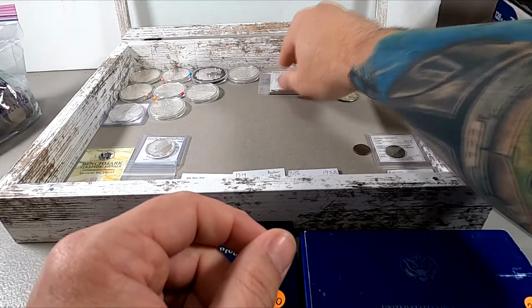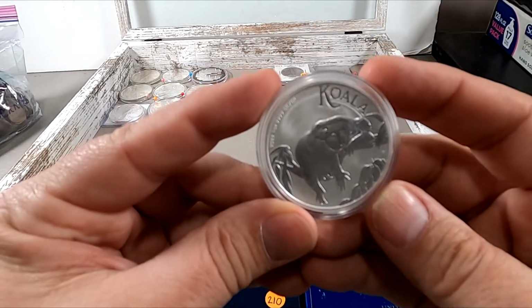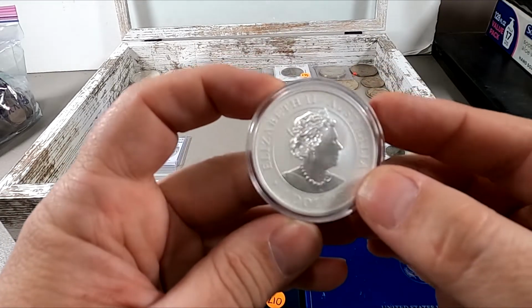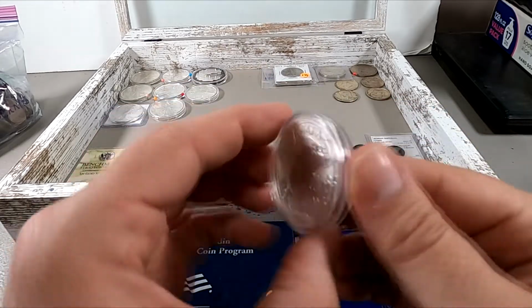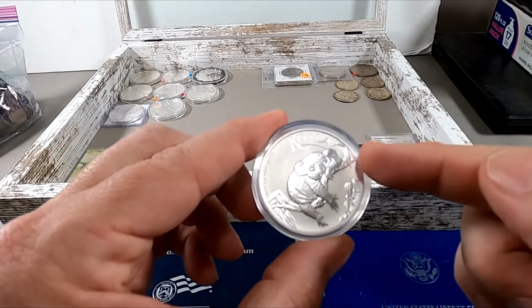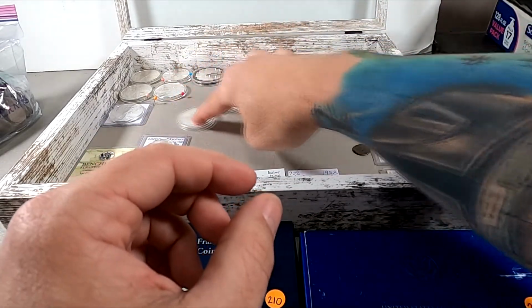premiums. I picked this guy up the other day at my LCS. It's the Koala. Definitely a cool one. Australian piece. I think that was pretty cool. I paid $36 for this one. So not a real high one.